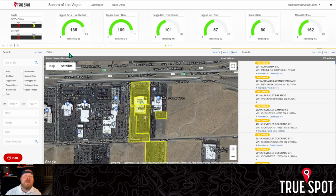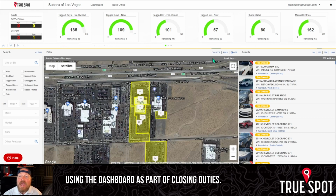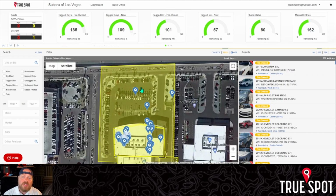Now, let's talk about at the end of the night how I can use this as a closing duty for a sales manager. Now, if I'm on vehicles, so I'm going to switch this over to keys, and then where I have my accounts on here, you can actually switch this to pins where I can see where stuff is sitting. Now, I'm going to zoom in for a second here.